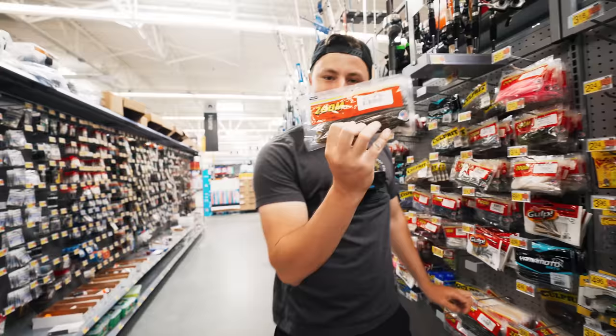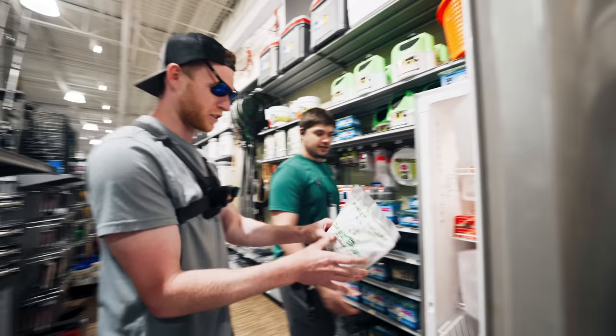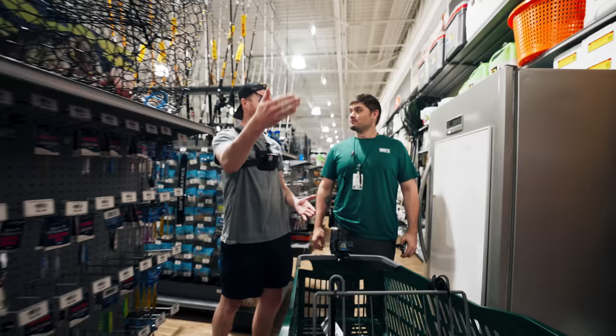Y'all have a refrigerator in here? Finger mullet would be right down here in this drawer. Perfect. All right. Well, let's go with the finger mullet. I think that's definitely the move for M. L, M, N. Why is it so hard to figure out what comes next in the alphabet? When you pick a letter in the middle of the alphabet, it's hard to figure out what comes after. It's like trying to do the alphabet backwards.